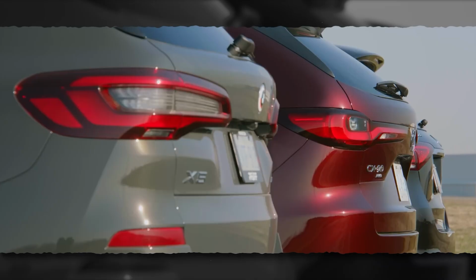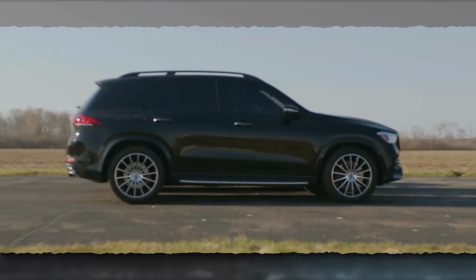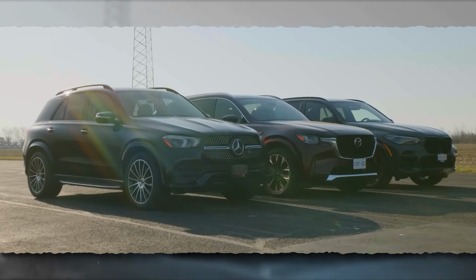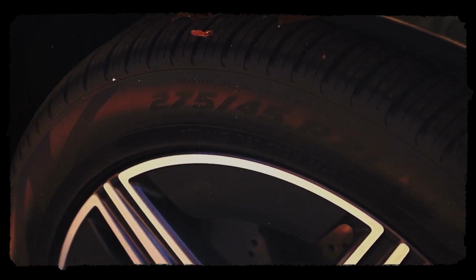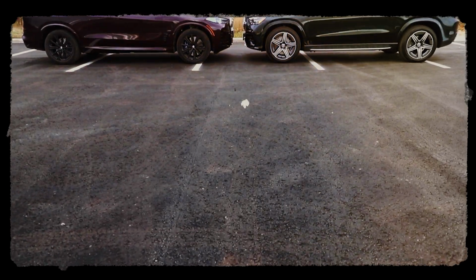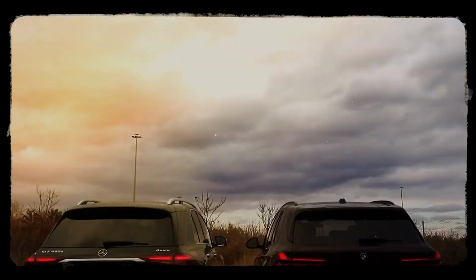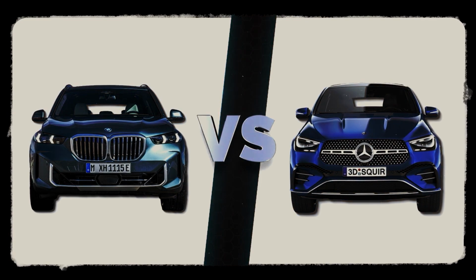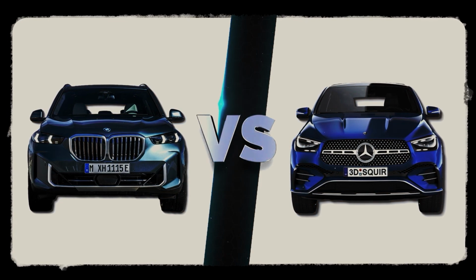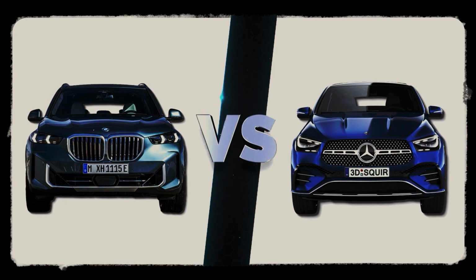Many believe that there's no substantial difference between the two marques like it used to be, and the X5 and GLE seem like perfect examples. Similar design, similar proportions, similar interior layout, similar powertrain lineup. How do these models stack against each other after the latest update? Let's start the ultimate luxury SUV showdown between the 2024 BMW X5 and the 2024 Mercedes-Benz GLE.